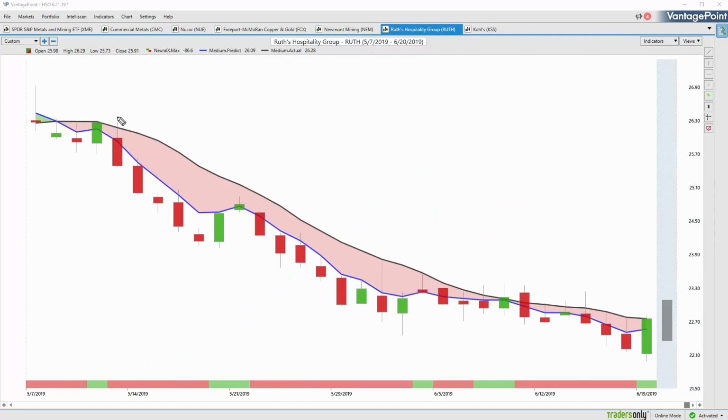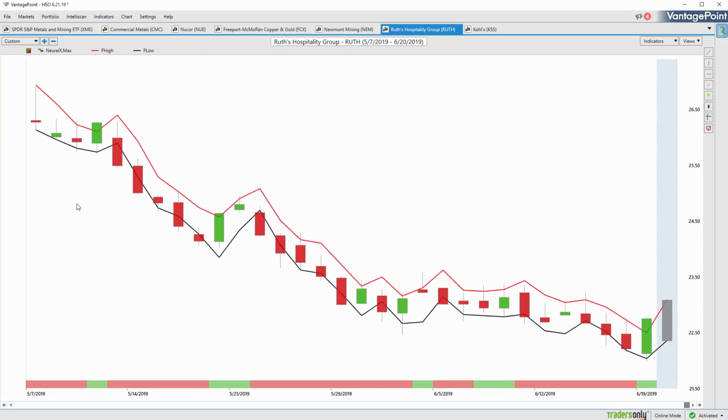So, Ruth Hospitality Group, this is actually a chain of restaurants and steakhouses, exact opposite, where we've seen over the past couple weeks, even where there's strength in the market, this is not an area where you want to be getting long, and actually an opportunity where you can add to your short positions.